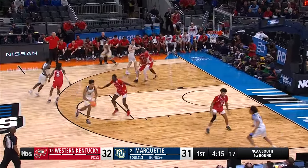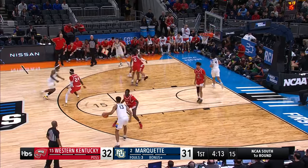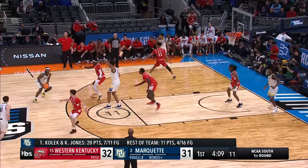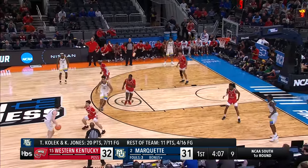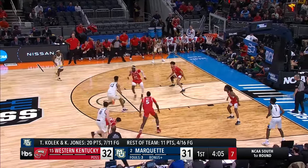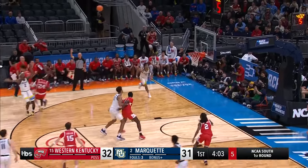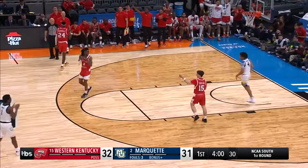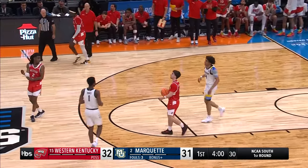On top it goes to Iguodaro. Thigh is on him defensively. Approaching 4 to play in the first half. Kolek, Edelin defending. Pick and roll outside. It'll be a Ross 3. With a foul inside. Well, Western Kentucky has done a good job shutting down the paint.